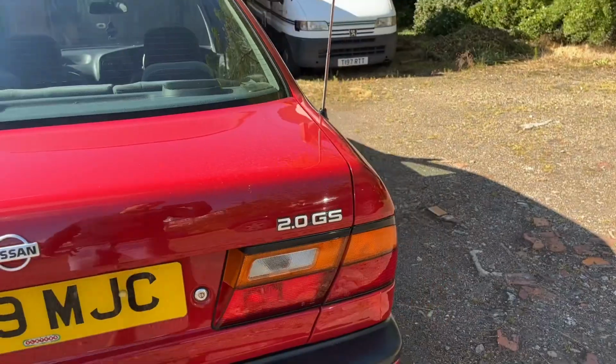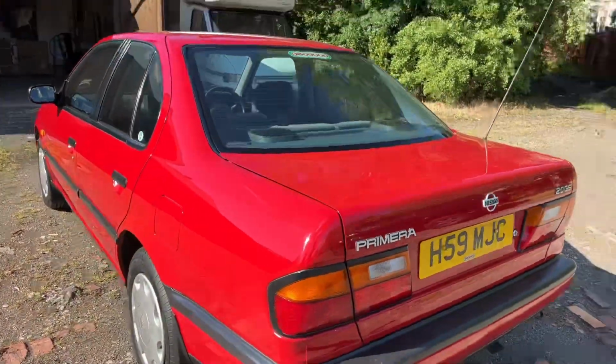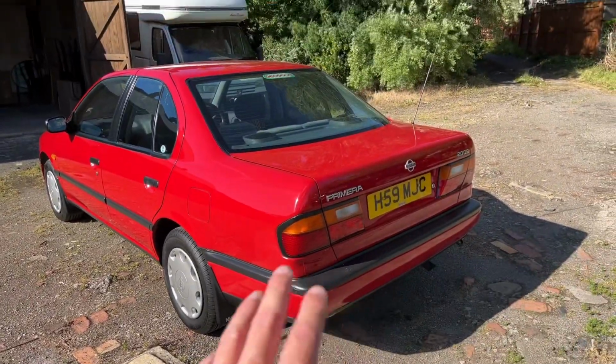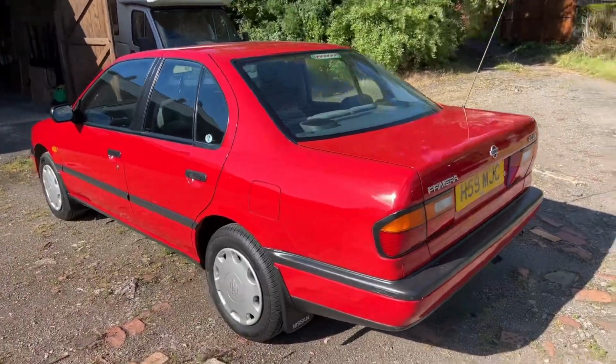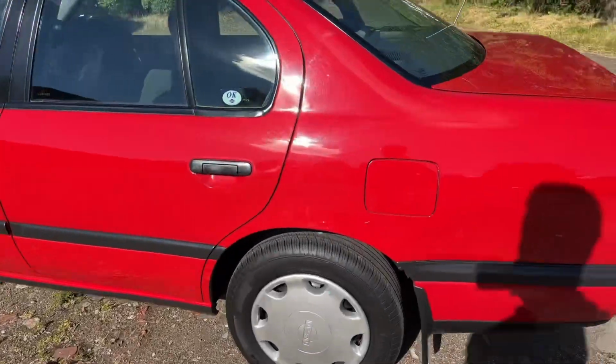With it being the 2 litre GS as well, it's the automatic. This is single point, isn't it? Single point injection, but it hasn't got a catalytic converter or none of that. So your single point, nice and simple, single point injector. Nothing else really electronic to go wrong. Bulletproof engines in these things. But this is just something else.